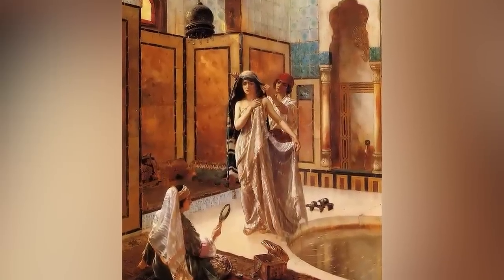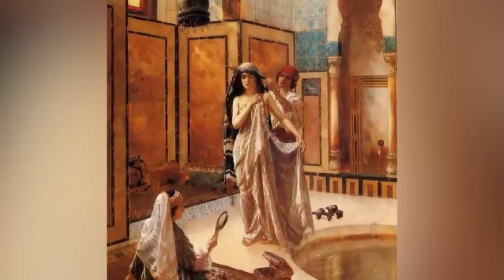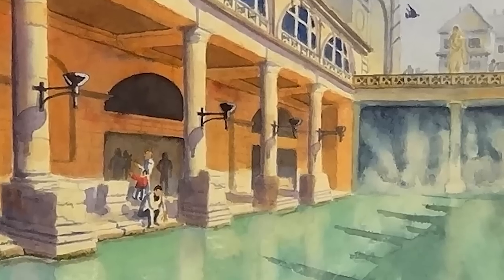And clean. Well, cleaner. The bathhouse was a technology of its own and it seemed like humanity was headed in the right direction. No, they were not. Number 9. Wiping.